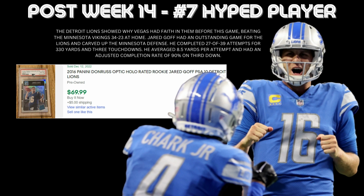The Detroit Lions may be the hottest team in the NFC right now, and they showed why Vegas had faith in them before this game, because they beat the Vikings 34-23 at home. Jared Goff had an outstanding game for the Lions and carved up the Minnesota defense. He completed 27 of 39 attempts for 330 yards and 3 touchdowns. Jared Goff says he ain't nobody's bridge quarterback. He averaged 8.5 yards per attempt and had an adjusted completion rate of 90% on 3rd down.